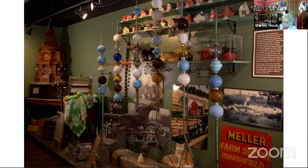Then in the top, you can see on the shelf there, that is a collection of all the Figgy barns that were given to us when the Figgies went out of business. Then, of course, in the foreground, we do have some other agricultural things, including some chickens and things like that. And then we also have on the wall the history of agriculture.